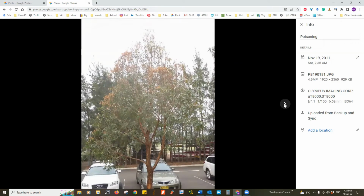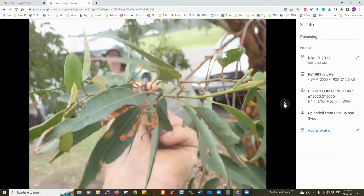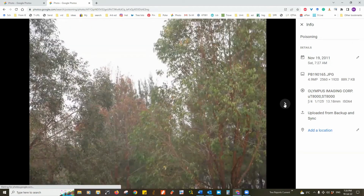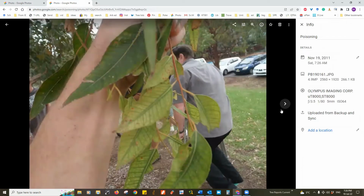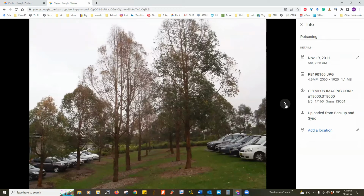This is some dead tips at the Regatta Centre at Penrith. And I got called in because all of a sudden things weren't doing well. Trees were suddenly dying off and declining. So they weren't sure what the problem was. Again, this gives you a little bit of a hint of what might be happening. Chlorotic foliage developing. And I don't know if you can see, but it's in a lawn area. So the first thing I started to look for was broadleaf weeds that were dead. Indeed, there were broadleaf weeds that were dead.